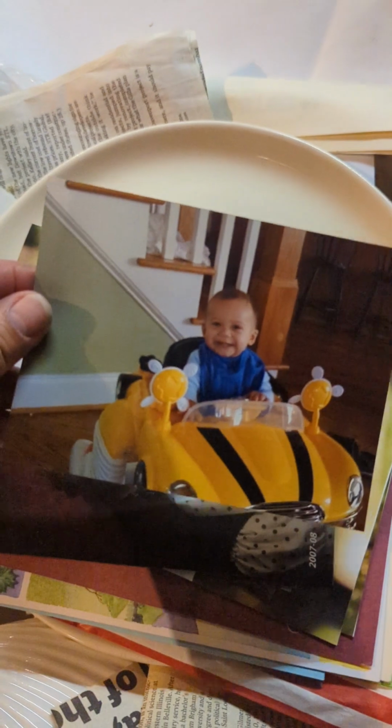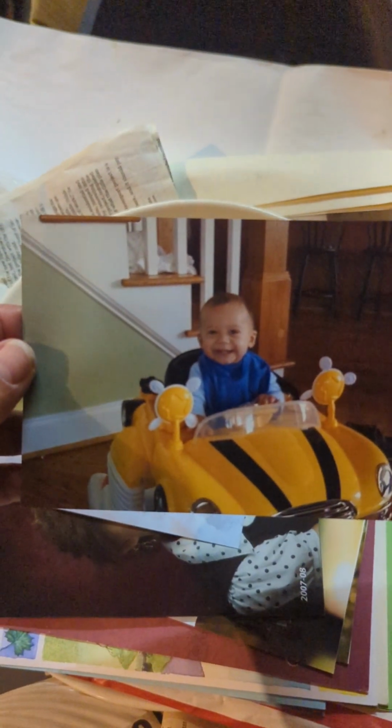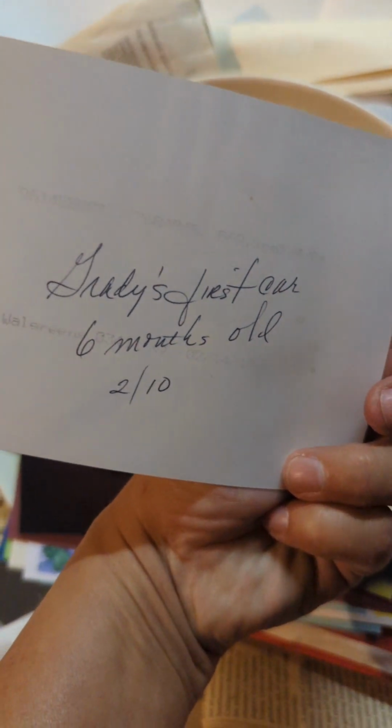And more personal items. My cousins, Jason and Crystal. This is their little boy, Grady.